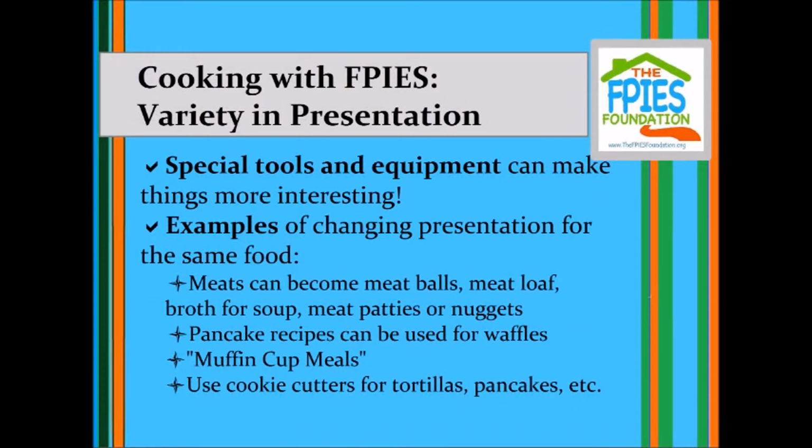Different presentations. Sometimes the tools and equipment you use to prepare your child's foods can actually make the same things more interesting. Here are some examples. If you can make meatloaf, you will likely be able to make meatballs and/or burgers. If you have a safe pancake recipe, you can often use it to make great waffles in a waffle iron.